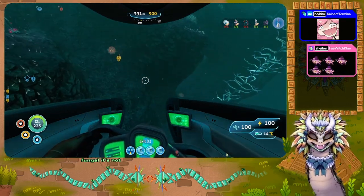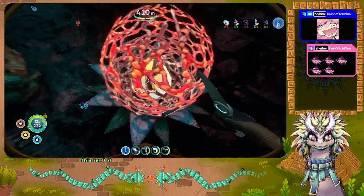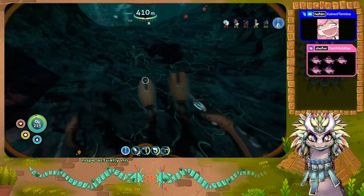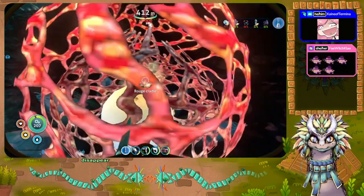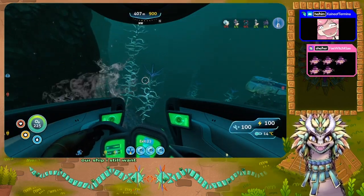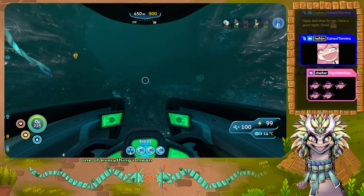It's not the ghost weed. This isn't it. Rogue candle? Nope. Actually, no, wait. Where did I drop it? Did it just disappear? I'm gonna put it in our ship. I still want to collect, like, one of everything. All right, we need a fungal and whatever that thing is.